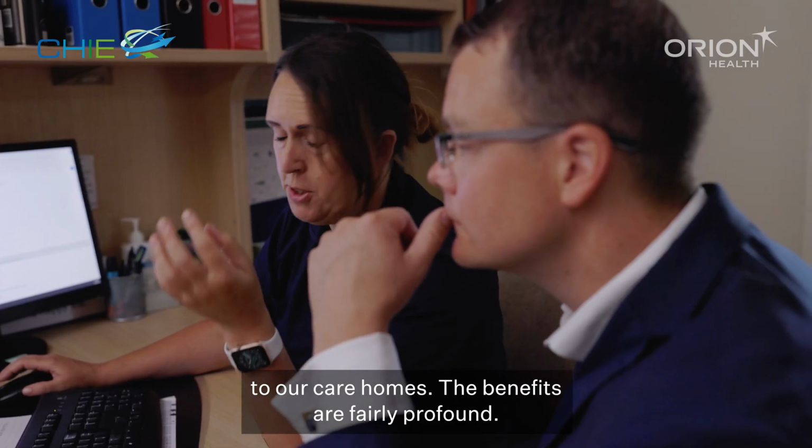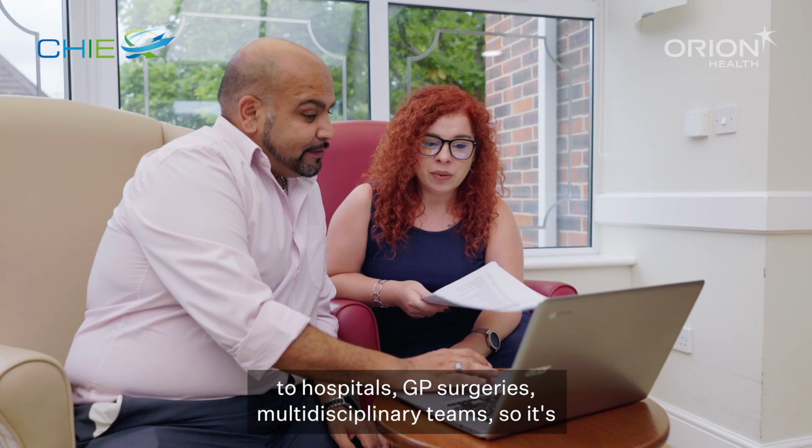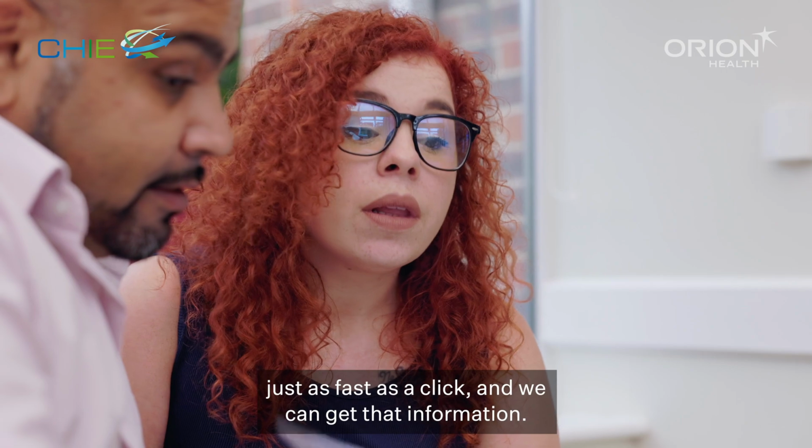The benefits are fairly profound. Before CHIE, my staff used to spend a lot of time on the phone to hospitals, GP surgeries, multidisciplinary teams. So it's just as fast as a click and we can get that information.